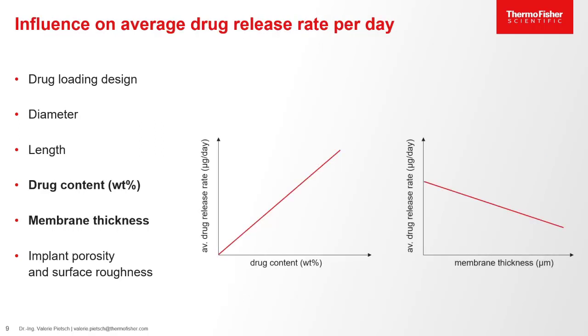Now, besides implant geometry, of course, the drug release also depends on the drug content, which is apparently directly proportional to the drug loading of the implant. And furthermore, in the case of reservoir type implants, the membrane thickness can be a crucial parameter to influence the drug release rate. And here it's, of course, apparent that the thicker the membrane is, the more prolonged and lower the release rate per day will be.